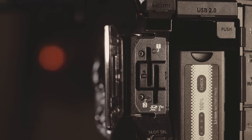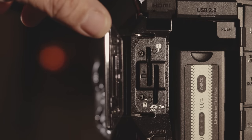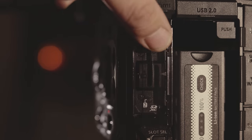The camera records on SD cards. So very much like the GH5, you're going to need fast SD cards if you are going to be recording in the high bit rate, especially when that firmware comes out with 400 megabits a second. You're going to need some very fast UHS-II. They're called, need those, and they're not cheap, but eventually things get cheaper.